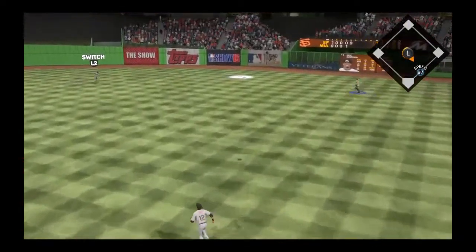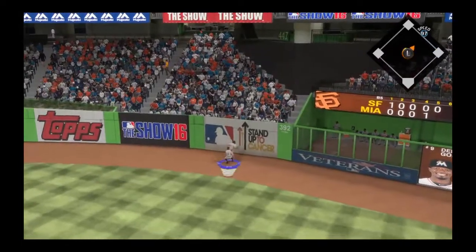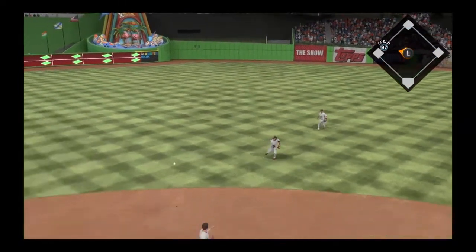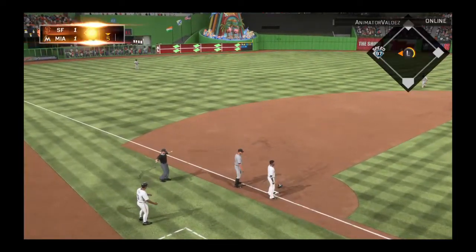Pitch swung on and hit in the air. On the move is Span, but he won't have a play. This is down and into the gap. Around second, he'll try for third. And Gordon will make it all the way around to third base. He's got himself a triple.